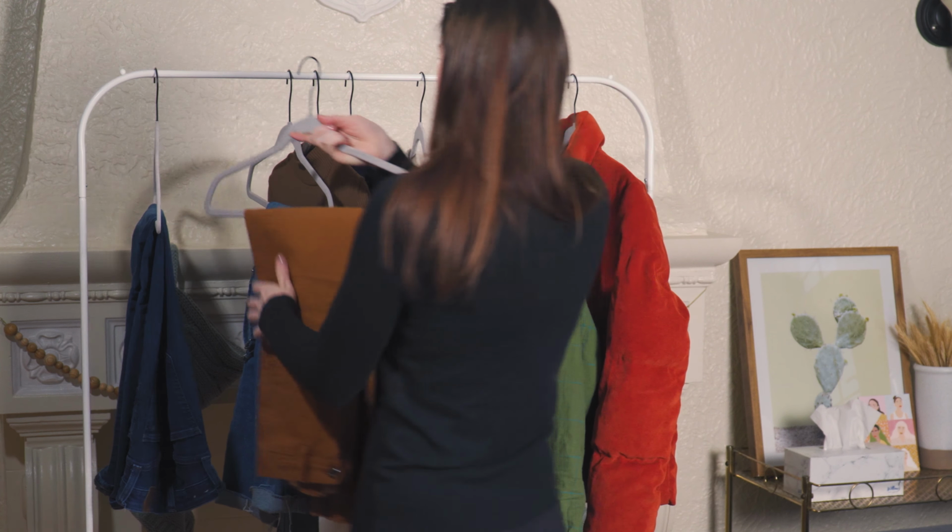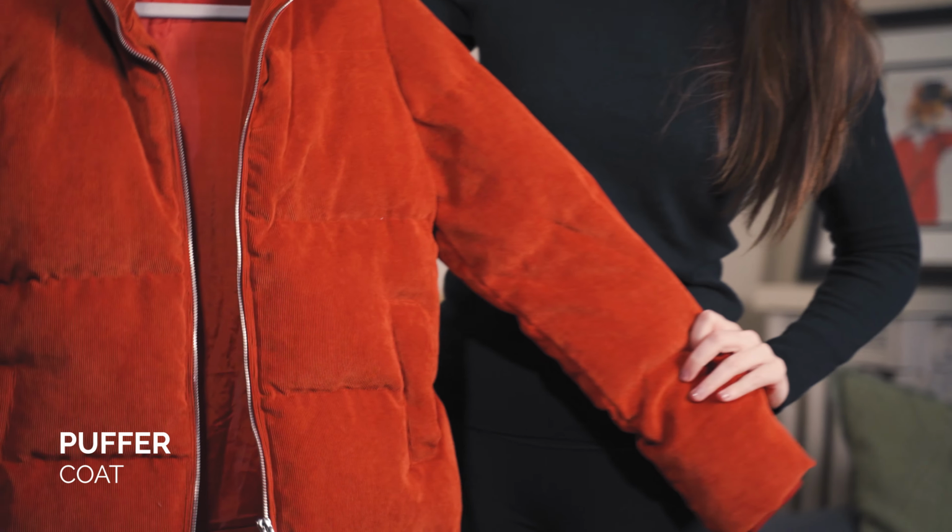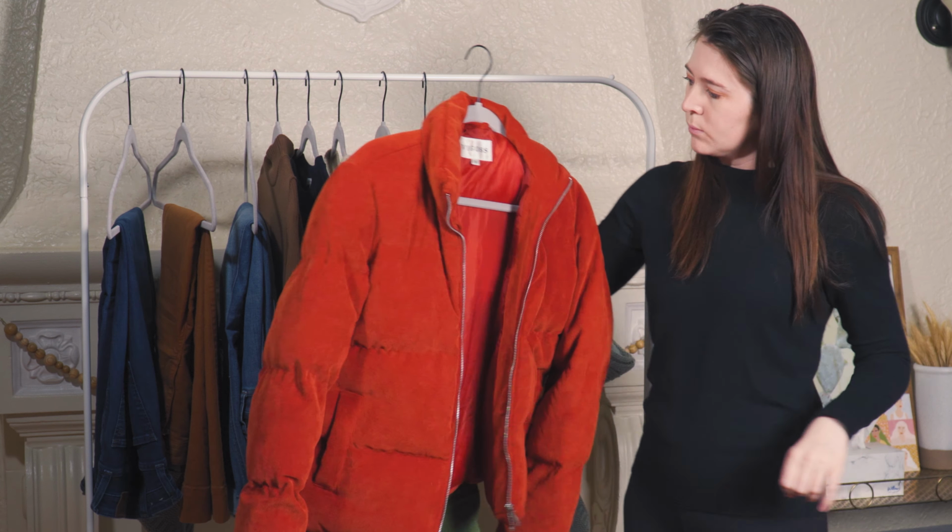A puffer coat. A puffer jacket will keep you warm, but also help incorporate your style into your looks. I've chosen to go with a bright orange corduroy jacket for a more retro look.